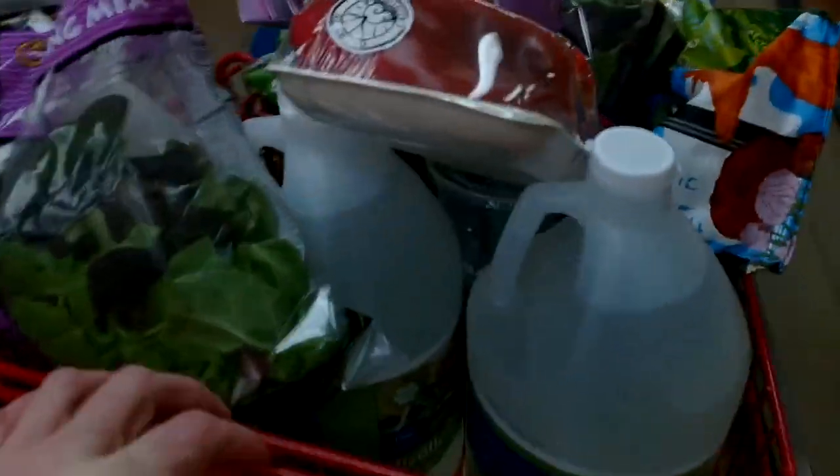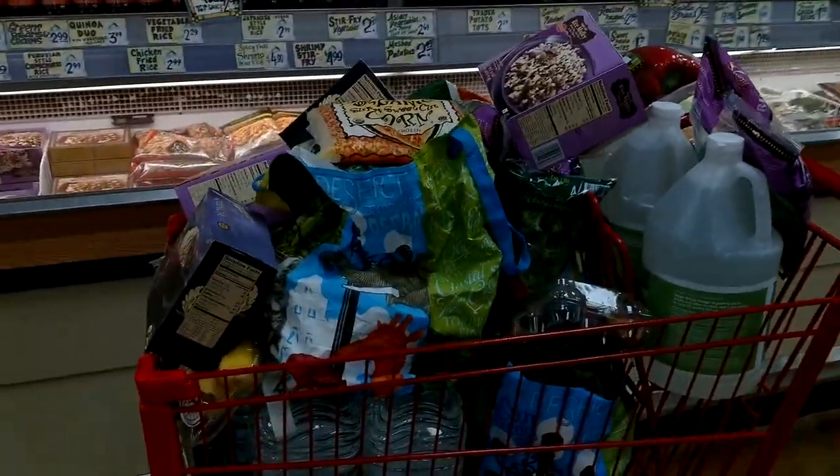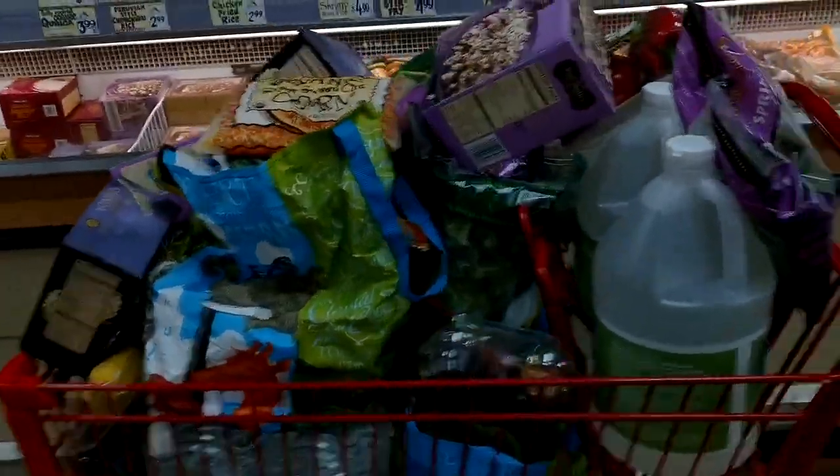So this is pretty much a shopping trip. It's crazy. So that's pretty much our shopping trip. Now I gotta grab something for myself.